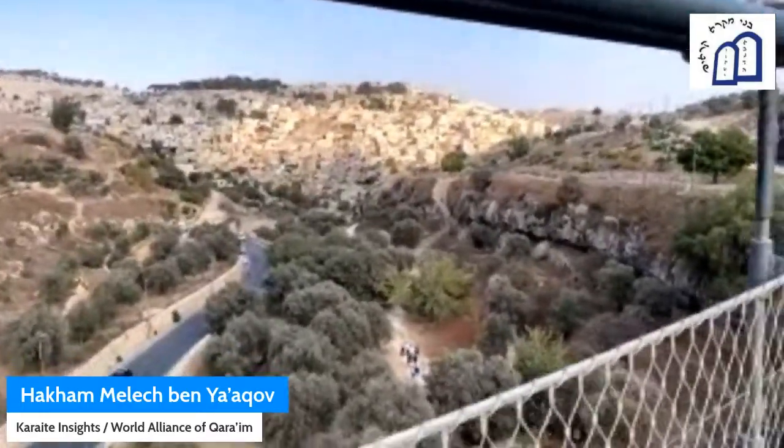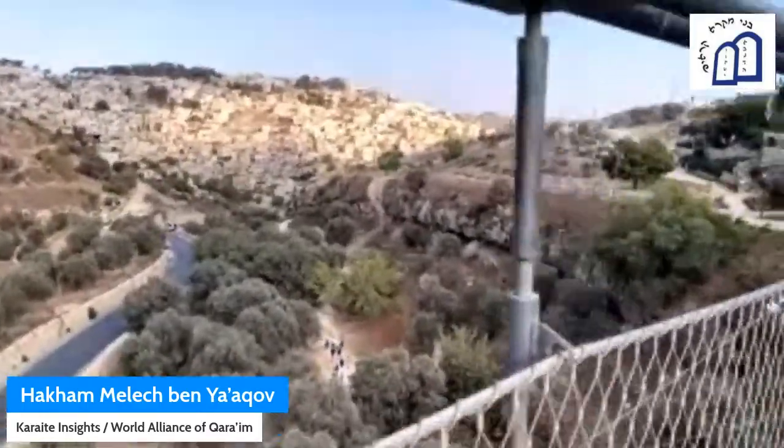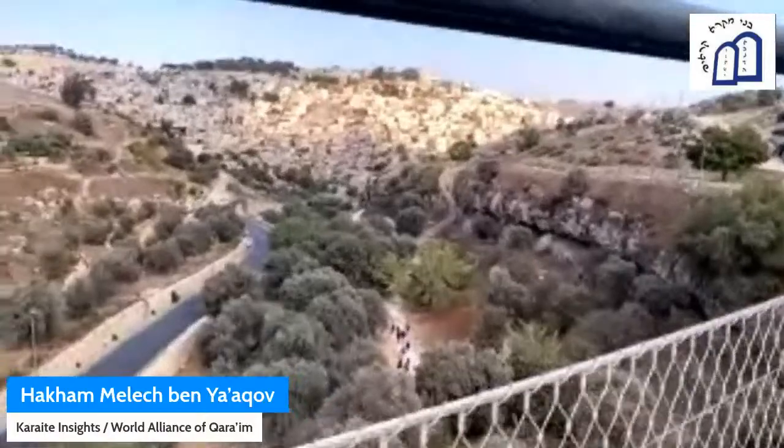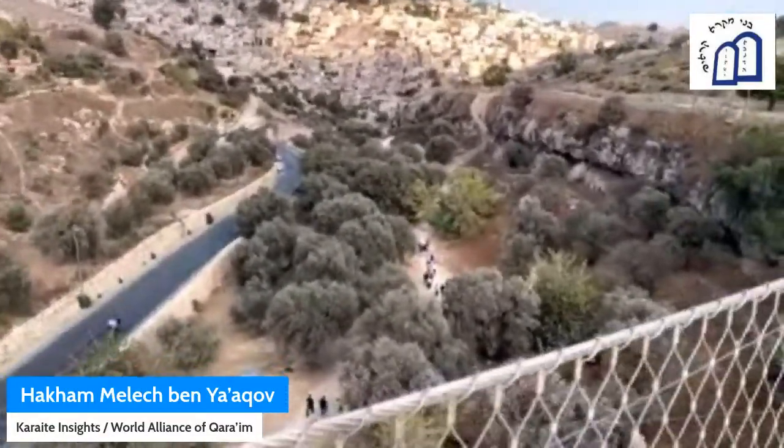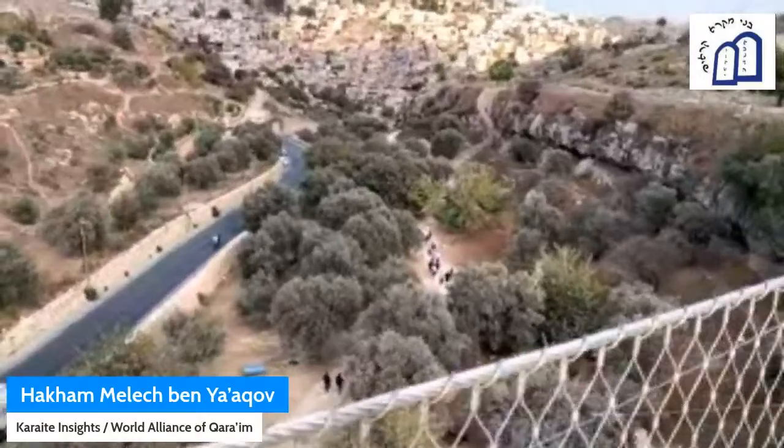And so once again, let's summarize here. This place that we're looking at is the Gei B'nai Hinnom. It is the Valley of the Sons of Hinnom. It's mentioned in a number of places in Tanakh, 2 places in Jeremiah.